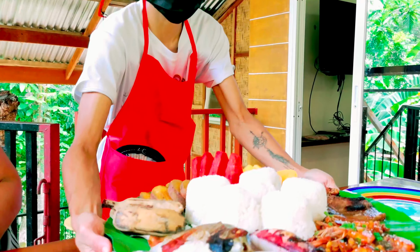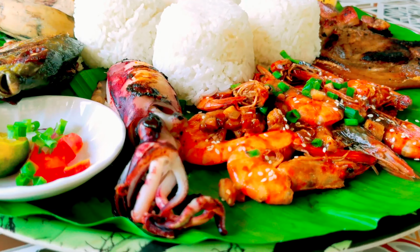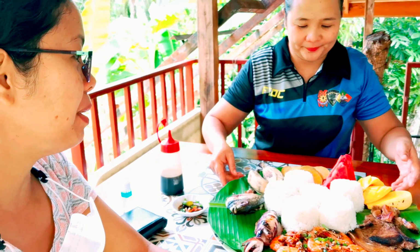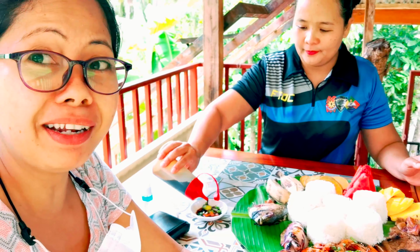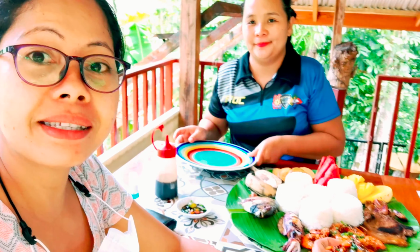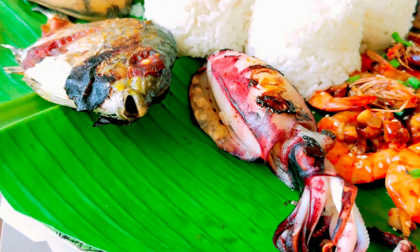The food is here! Guys, our order is here! I believe it's not just good for two, but there are only two of us here. I think this would be good for 3 or 4, depending on how much you eat. 1, 2, 3, 4, 5, 6 cups of rice. Good luck. I think this is one of their best sellers, this bilao, with lots of viands, then the dessert with fruits.